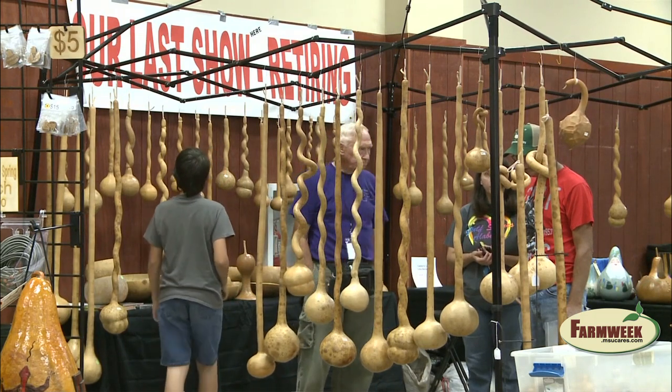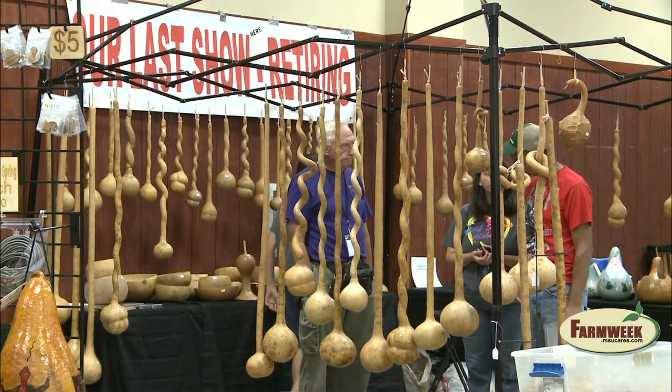Additionally, Burkhalter explains how he also makes gourds look twisted. I use stockings from pantyhose to wrap these gourds and make them twist. And they see me, and I collect them. One year I used 125 pairs of pantyhose.